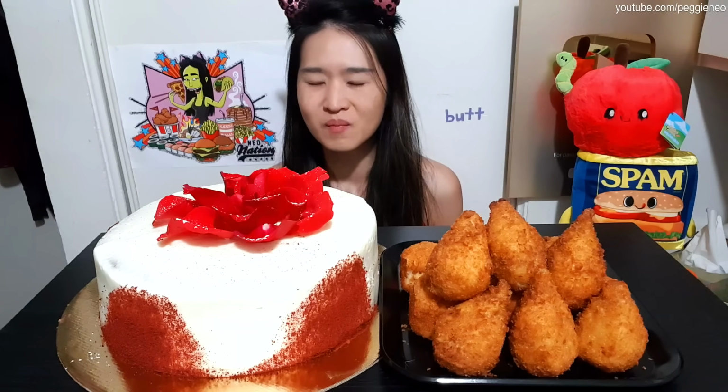Can I eat the rose petal? Let me try one. Okay. Tastes a little bit like spinach. I didn't know you can eat rose petals.